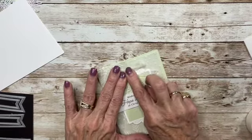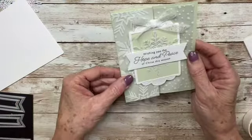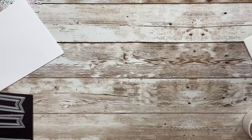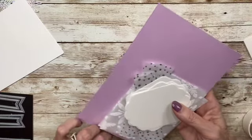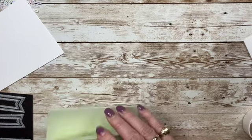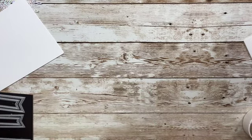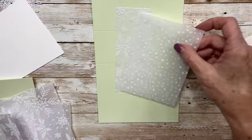Okay, isn't that so much prettier with that bow on it? Okay, so this is the last card we're gonna make. Isn't that pretty? I love that. Okay, so simple too. So let me get my pieces out for this one. Put that one away. Okay, so we are using soft seafoam cardstock. We are using some vellum, and I have 2 pieces of vellum cut here. And I'll tell you those sizes here in just a second. I've got that one and that one.